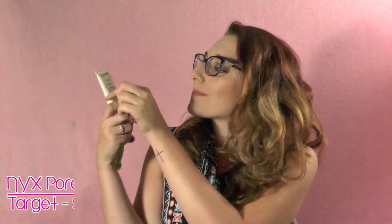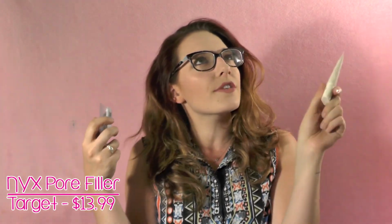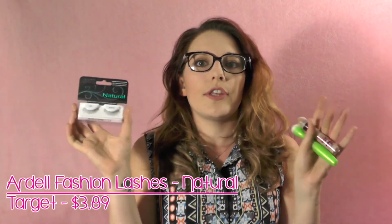So I got some other really good buys at Target here. I have the NYX Pore Filler, which is amazing. It fills your pores really well. It was really inexpensive, and I love NYX. It's a great brand that you can get at Target, and I think you can get them at the drugstore too. It's another really good drugstore brand. I got some Ardell lashes. They're one of the best, if not the best, drugstore eyelash brands of all time, and they're fantastic.